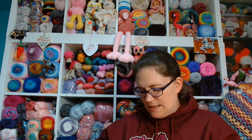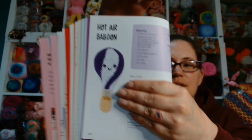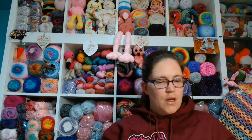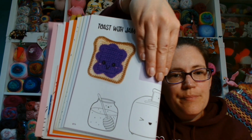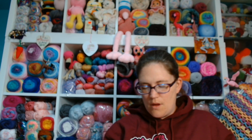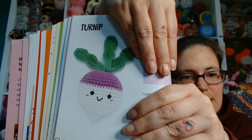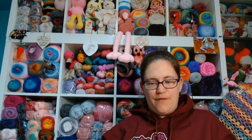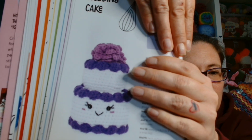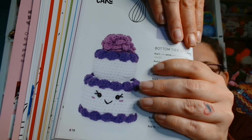Okay, the next pattern is the hot air balloon. And please excuse Rolo snoring. Next is toast with jam. And then we have a turnip, very similar to the beet. And then we have the wedding cake. So that was what the purple cake was from the picture before. But you could switch up the colours and have whatever colour wedding cake you wanted.